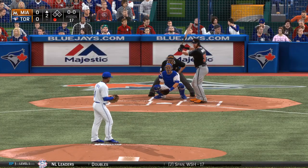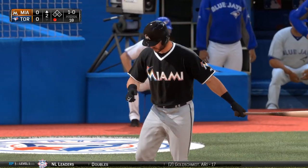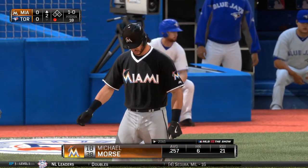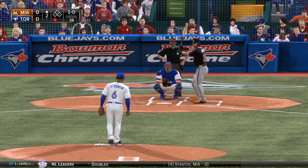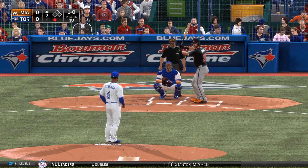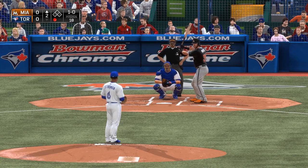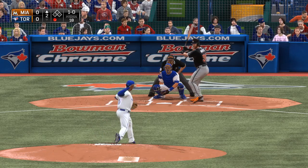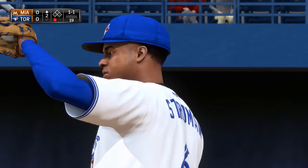Here's Michael Morse now, as the first pitch to him is taken low and away for ball 1. The average coming in, .257, 6 home runs and 21 driven in. Here's the 1-0. And it's a called strike to even the count at 1.